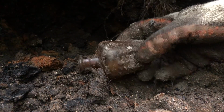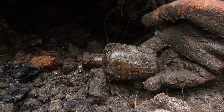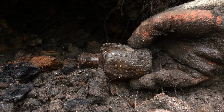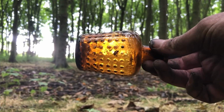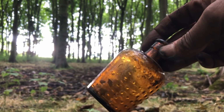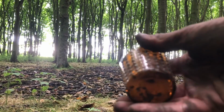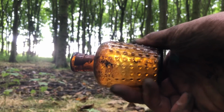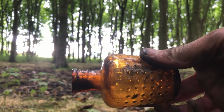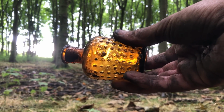Yeah, that's probably my find of the day next to that blue poison bottle now. Love it. I'll give that a little clean up and show you. There it is. That's as clean as I can get it here. Beautiful little bottle. Amber poison bottle or Lysol bottle. It says "not to be taken" embossed across the top. That's a stunner. Love it.